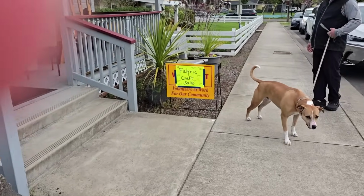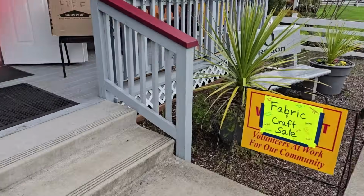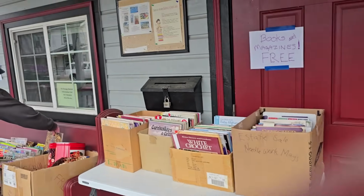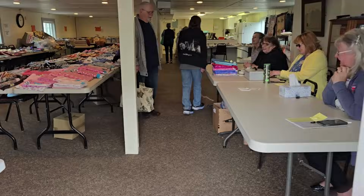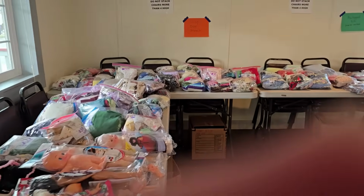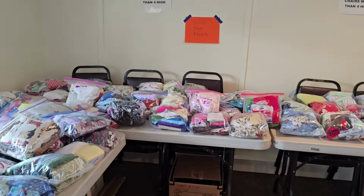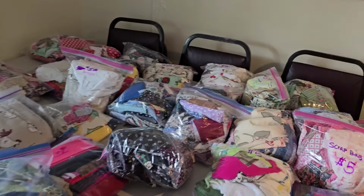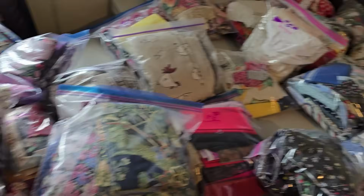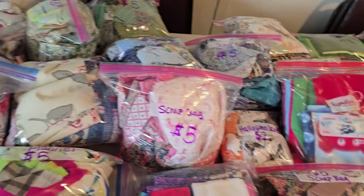So today I'm at a fabric and crafts sale for the Colbert Grange. They have a quilt group called the So-and-Sos, and I saw on social media that there was a sale. This is the third day of the sale, and I came because I was very interested in these scrap bags. And when I get home, I'll show you what I got.